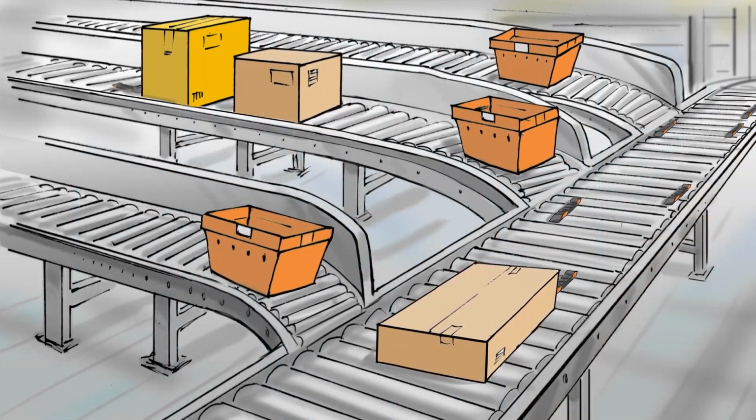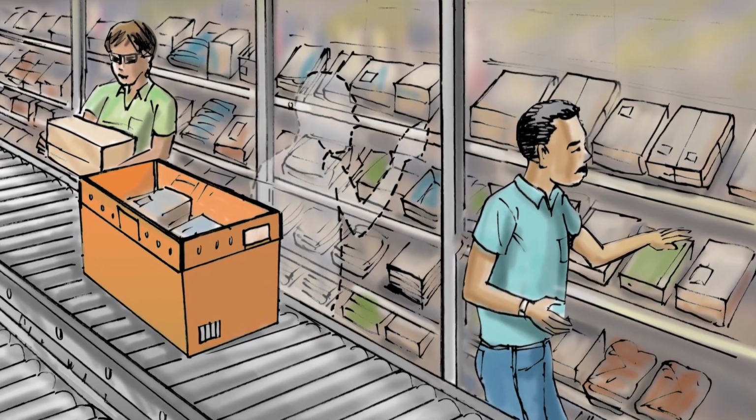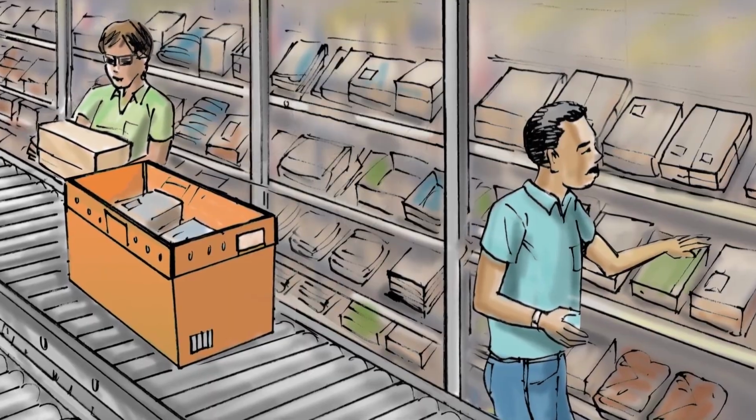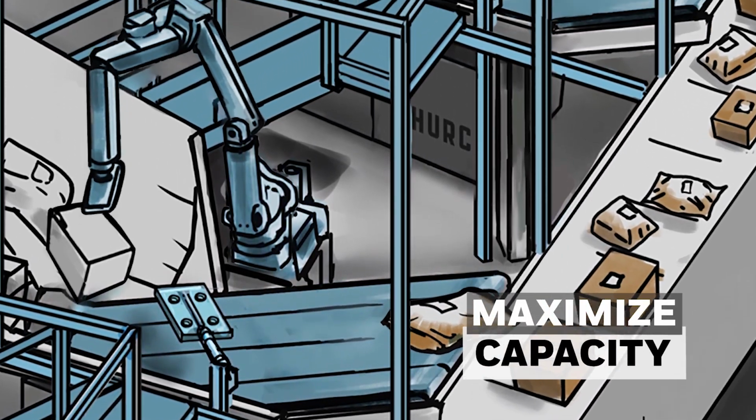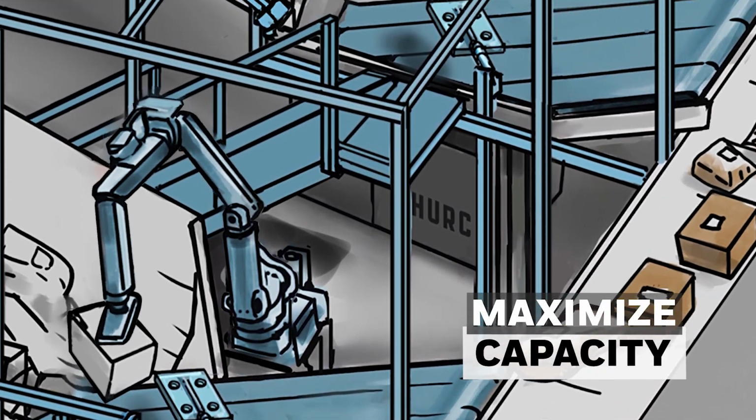Whether you need to handle more product, ease your staffing burden, or both, automated sorter induction will help you to optimize induction point productivity and maximize your sortation capacity.